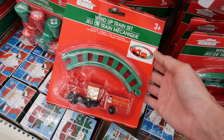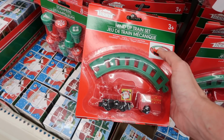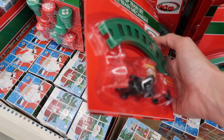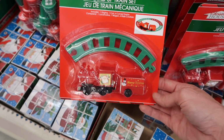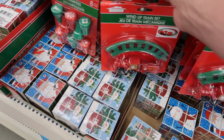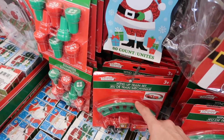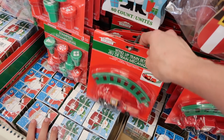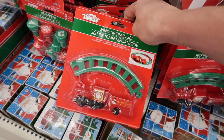Bernie would like this, a wind-up train set. That's really cute. It has four pieces, two green and two red. It goes in a circle and you wind it up. You'd really like that. Here's some Christmas stickers. Yeah, I think we're gonna get him something with a train or a car, like the magic tracks or whatever. Something with cars and tracks. He would just love it.